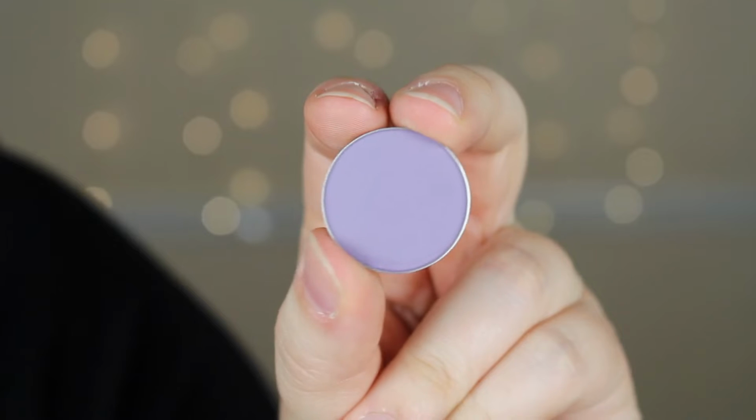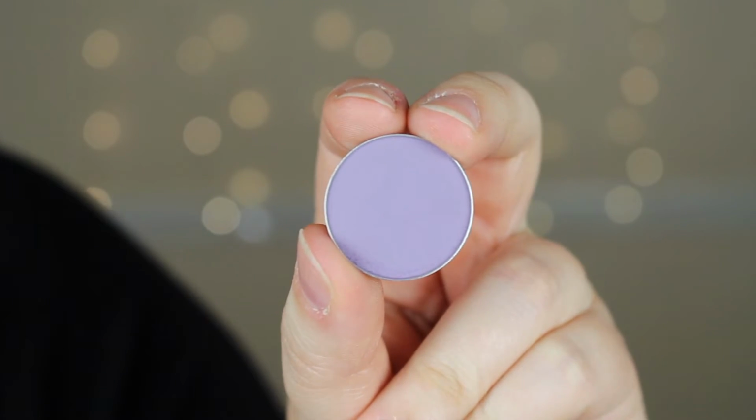The other matte color in the palette is called Horizon, and it is described as a matte gray plum. So for this one, I really looked at all of the purple tones that I had in my collection, but the purples that had more of a gray undertone to them. And the closest that I could really come up with for this dupe actually comes from Makeup Geek, and the eyeshadow is called Fairy Tale.